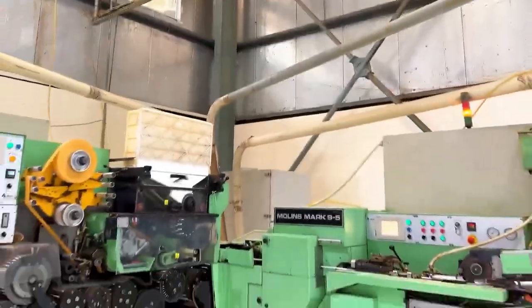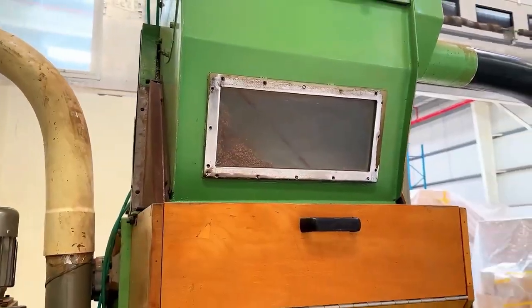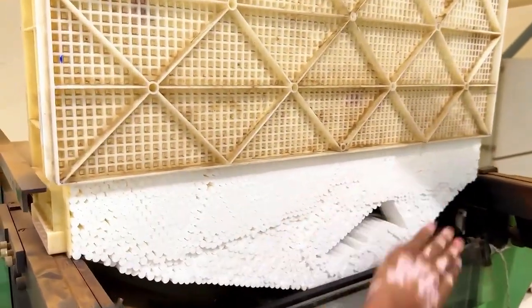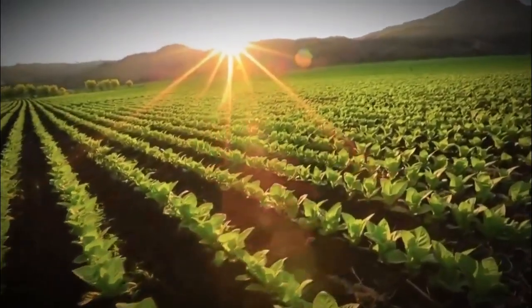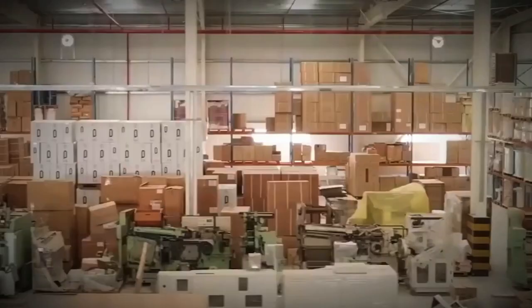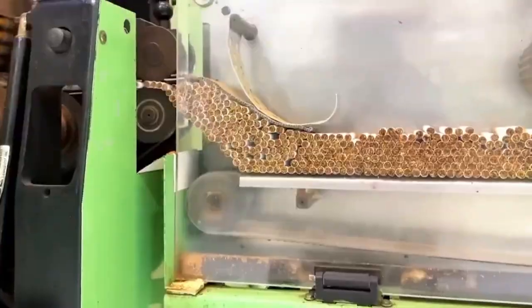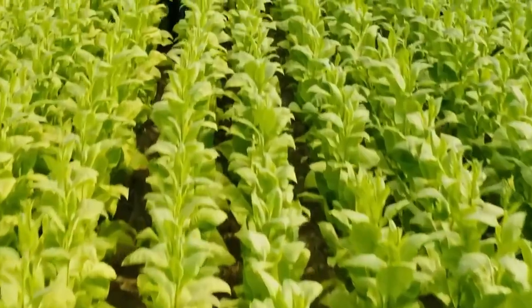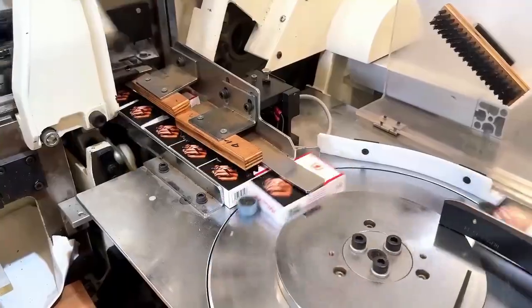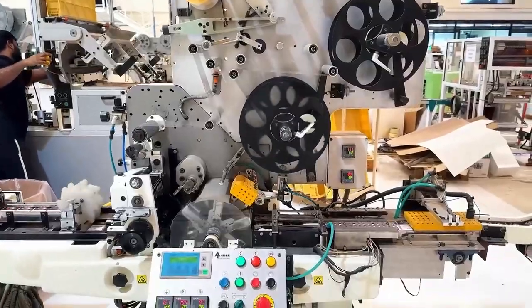The cigarette manufacturing industry represents one of the most automated and precisely controlled production processes in the world. Modern factories produce billions of cigarettes daily, transforming raw tobacco leaves into uniform finished products through a complex series of mechanical operations. While smoking carries significant health risks, understanding the industrial process behind cigarette production reveals remarkable engineering and manufacturing precision. This exploration into cigarette factories examines the intricate journey from tobacco fields to packaged products, showcasing the technology that powers this massive global industry.